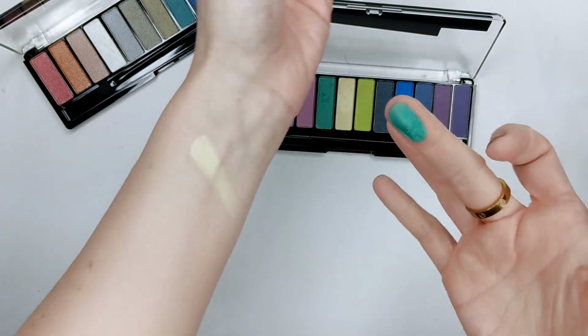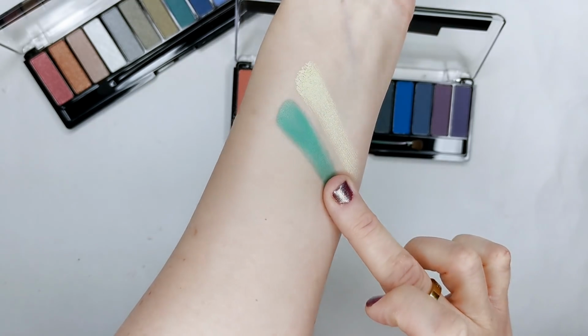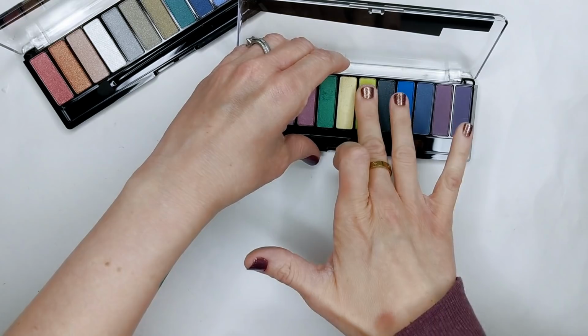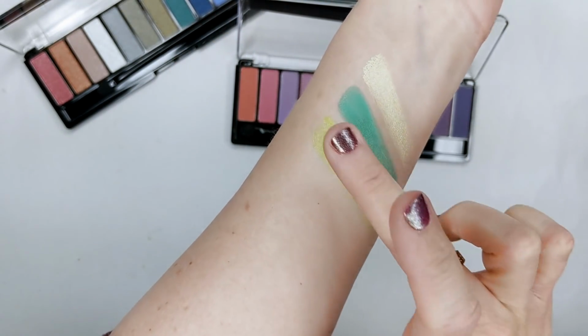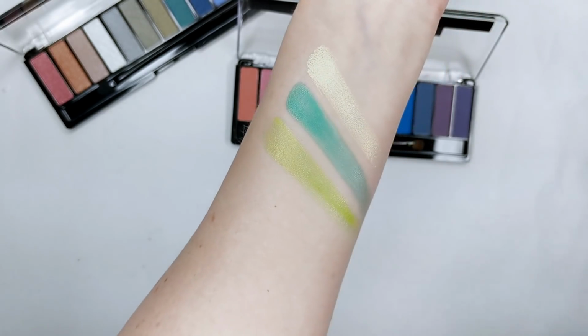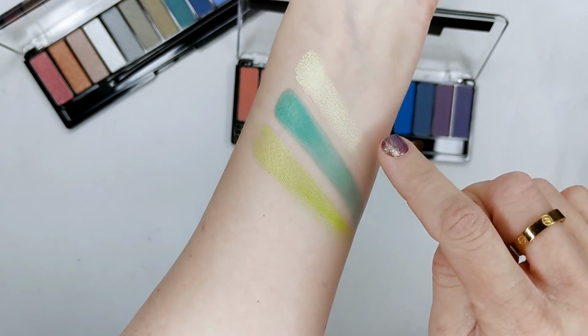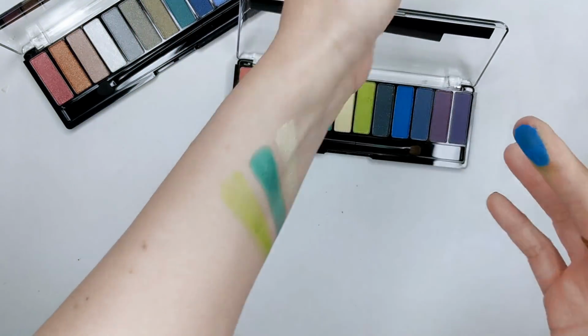Let's try this green. This looks gorgeous. Oh my gosh, look at that emerald green. That is beautiful. Look at how well they swatch too. They apply to the eyes just as nicely as far as I'm concerned. Look at this bright lime green too. That is so stunning. These two are more like satiny shades. This one's a little more metallic up here. Let's try a matte blue.